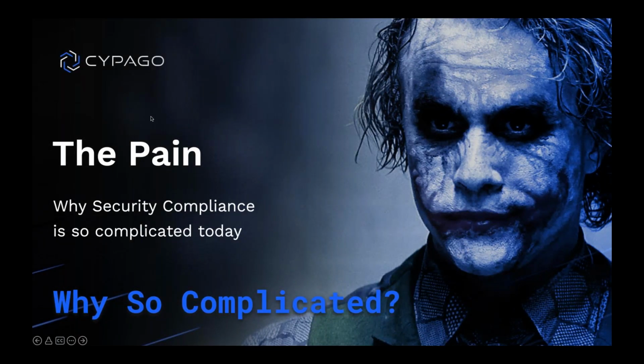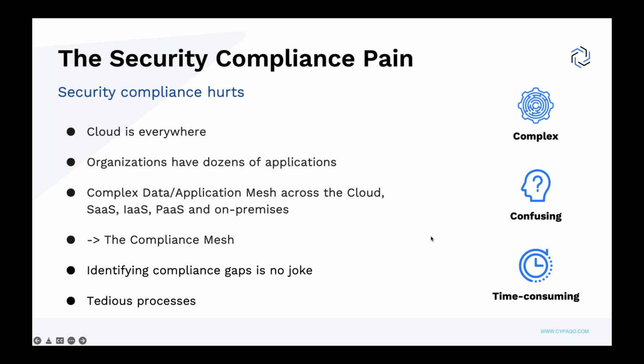So, why is security compliance so complicated today? Let's break it down and see why security compliance hurts so much. Today, more than ever, the organizational environment has become highly complex. A typical organization, as you may know, uses dozens of applications spreading across clouds and on premises. For example, think of your organization with data and business functionality spread everywhere, also known as the data mesh or the application mesh. Complex relationships and dynamics arise between the different tools, which make compliance tasks much harder.